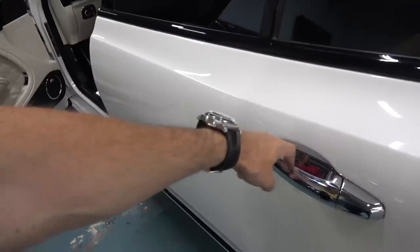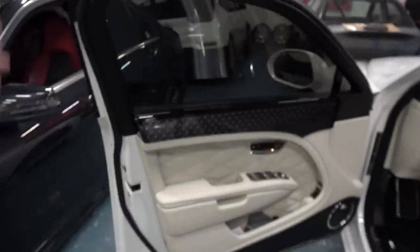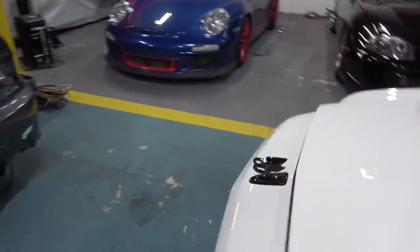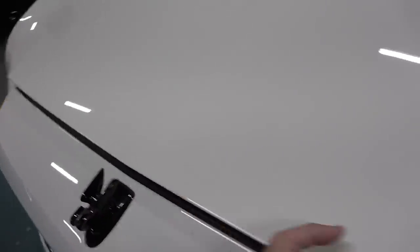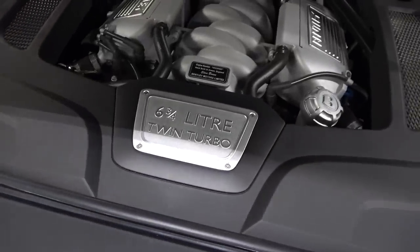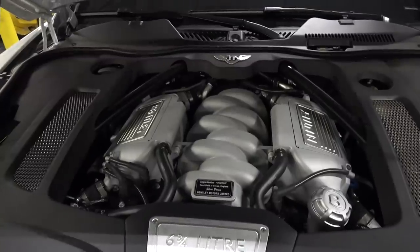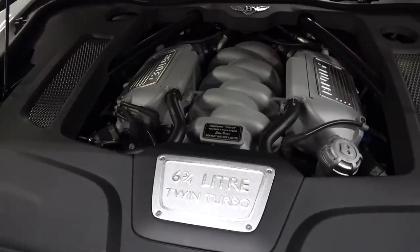And look, you can see the texture on the inside of the door handle here. Look at that. You see the reflection? This is smooth, textured, but I don't know. Well, you know what? Let's pop the hood. Why not? While we're here, it's got a hefty grip on it. Wow, I'm so happy this emblem wasn't $9,000 by itself. 6¾ liter twin turbo. Engine number 29. This is cute, right? Not much to see. Definitely using all the Bentley logos so you don't mistake it for anything else. Mobil One, excellent choice.